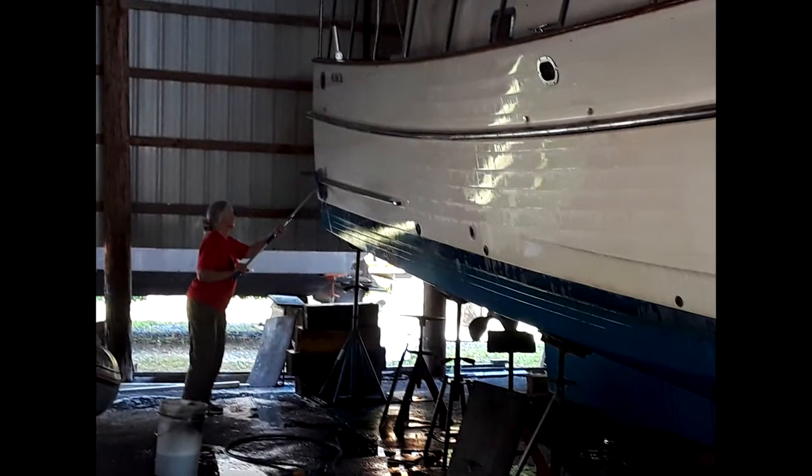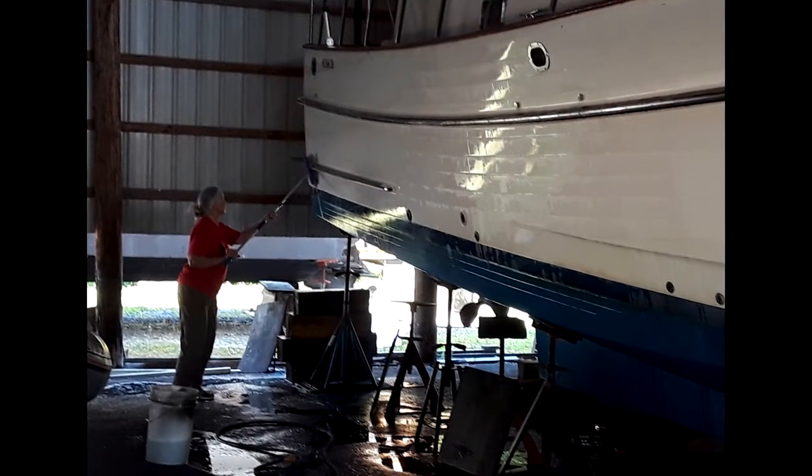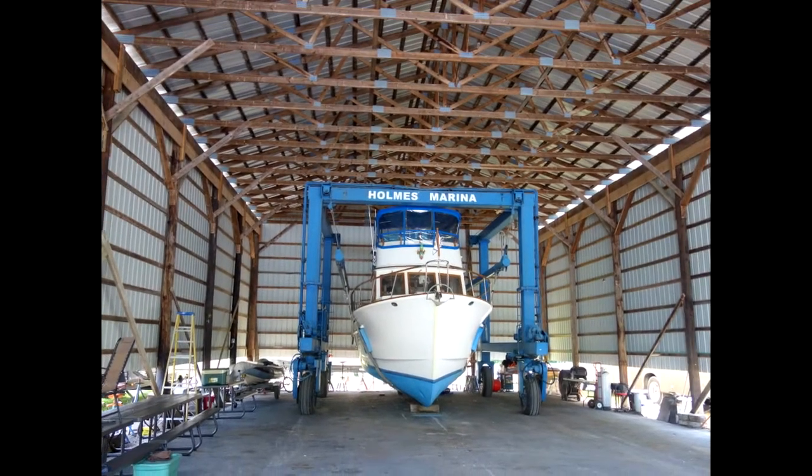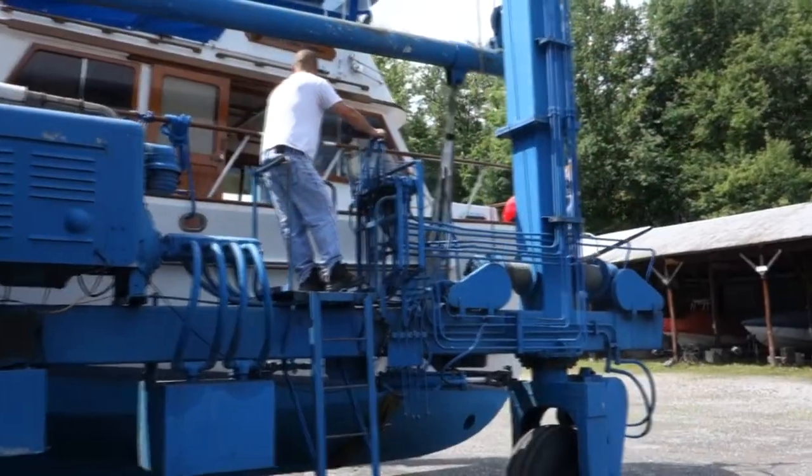We also stripped and refinished the teak rub rails on both sides of the boat. The biggest single job was stripping and refinishing the decks. It was a hard, hot, and messy job, but it's done now, and is a nice improvement.